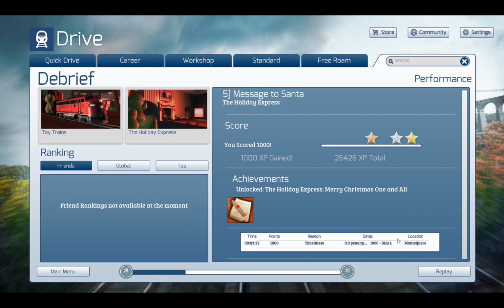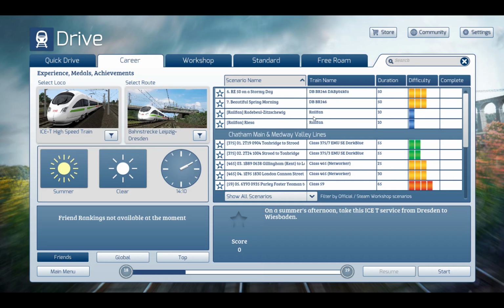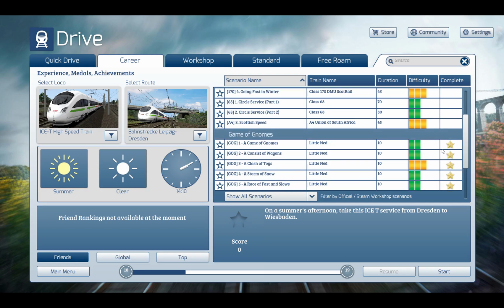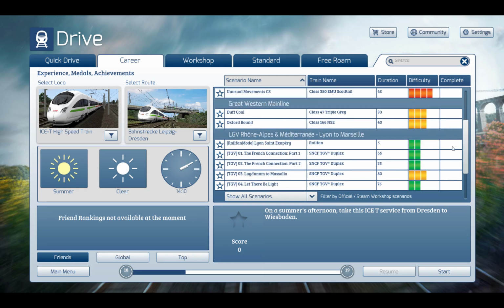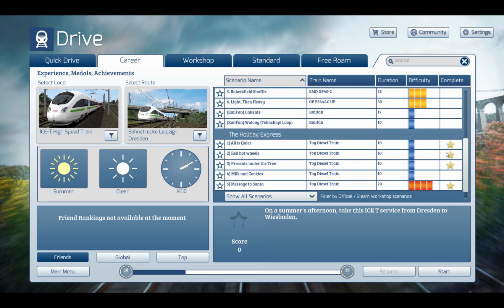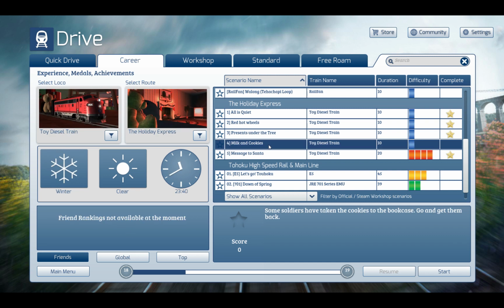How many seconds was I late? 185 seconds. That's not too bad. Well, there we go. I can officially say that I have completed all of the Christmas Holiday Express services and the Game of Gnomes, but that was last year. Where did they go? My little gold stars. Okay, we're gonna ignore the milk and cookies because you've watched it. You saw the milk and cookies. I coupled up to those milk and cookies fair and square. But let's not get sad. Let's not be grinchy. It's Christmas.